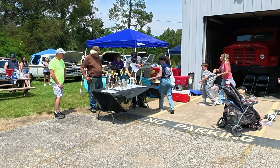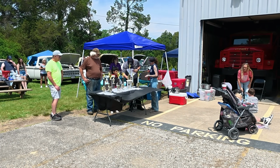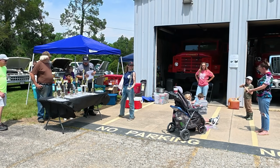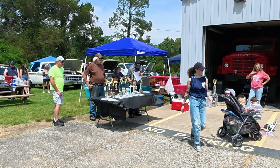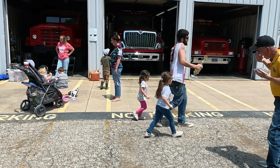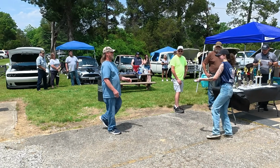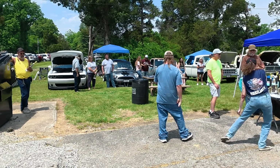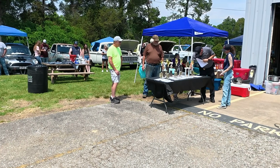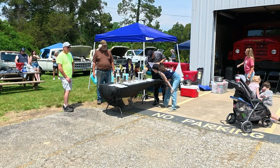Alright, next top 10 is going to be Richard Lease with the 89 Dodge Dakota. Is that you? Yep. Next top 10 is going to be Rodney Brown with the 1971 Chevy Camaro. And the last top 10 is going to be George Day with the Chevy Malibu.